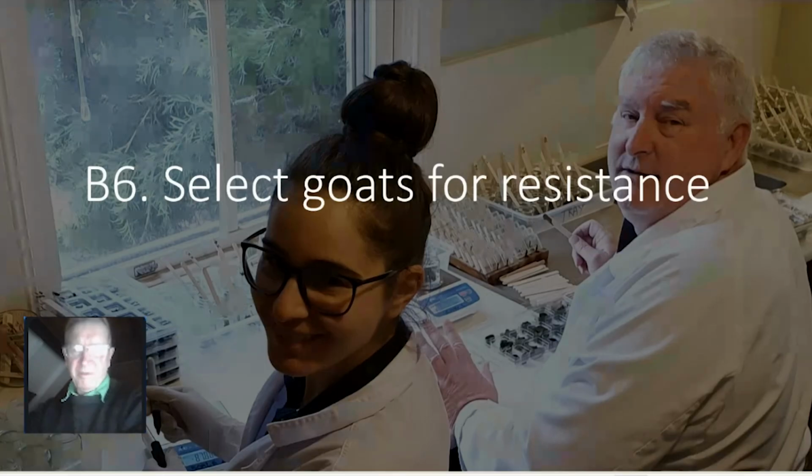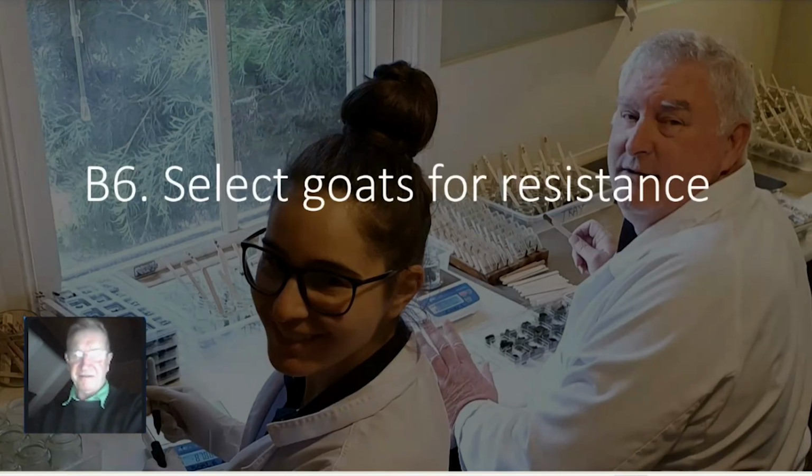Okay, well, let's talk about genetics, and particularly about selecting goats for resistance. In this usage, resistance means immunity to worms. We've got a shot of the lab there because the main way that we do this is by doing worm egg counts and selecting the animals that have the lowest worm egg counts.